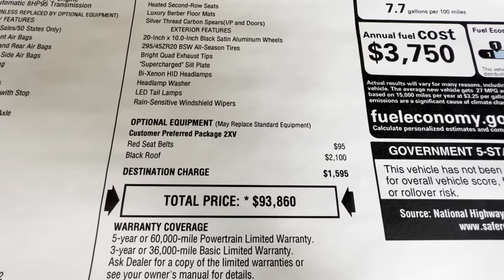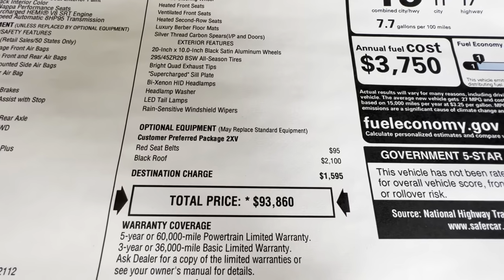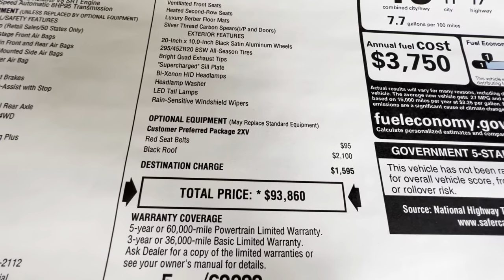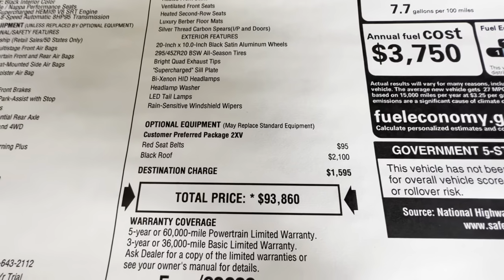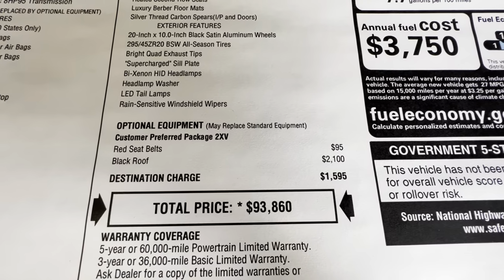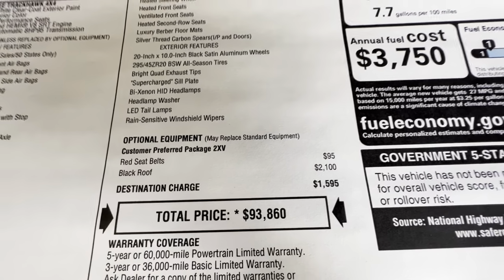It doesn't have the tow package. I think that's about it. I think it was three season tires, tow package, Harman Kardon, power sunroof, and leather interior. That would take you over $100,000. But this is only $93,860 with destination.